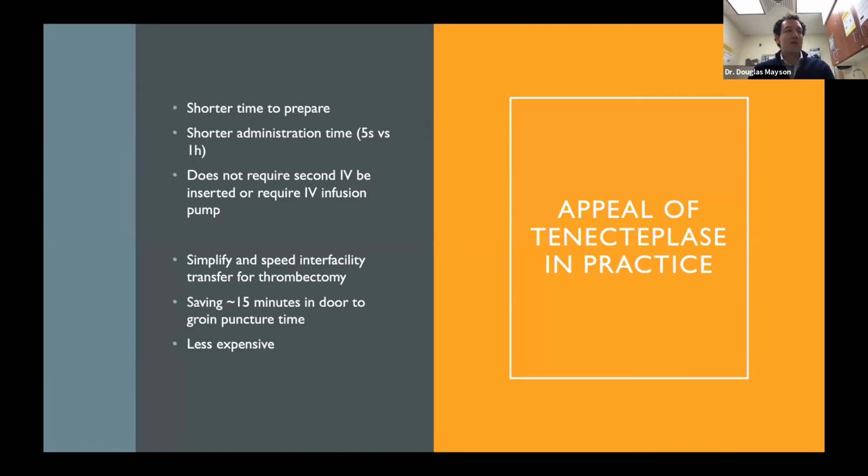The being able to administer it as a single push, and its shorter preparation time makes the administration more simple. For example, one of the issues is that we always have to place 2 IVs in patients, because the infusion of alteplase can't be interrupted, and patients obviously need IV access for imaging procedures, medications. That is not a requirement if you use Tenecteplase, which can be administered over a push of 5 seconds or so. And you also don't have to wrangle up an IV pump as well. And so you potentially shave off some time to TPA administration.